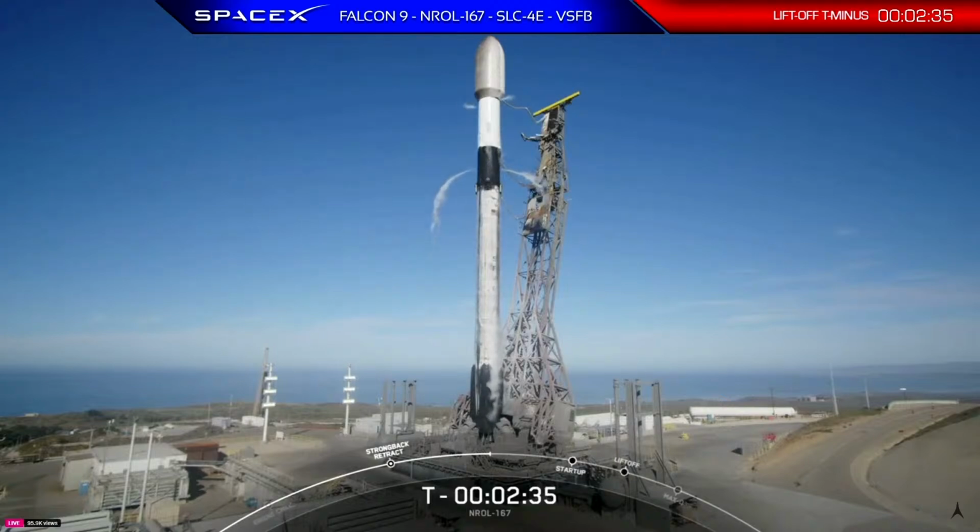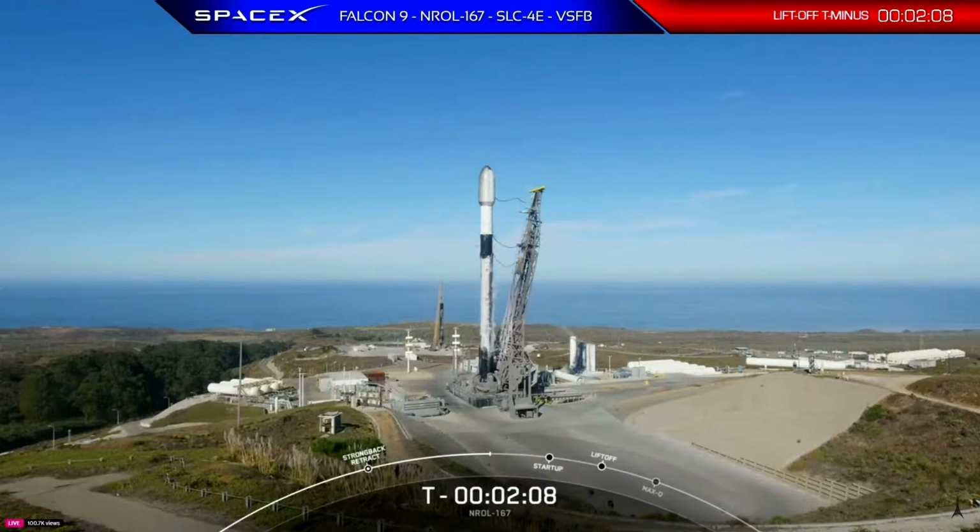And again, we are still loading liquid oxygen on the second stage, but once that concludes at the T-minus 2 minute mark, that will conclude propellant loading for Falcon 9. And just under 20 seconds away from liquid oxygen loading completion on stage 2. Once that concludes, we will begin to vent out those propellant lines. And you may see a few more white clouds coming when that happens.